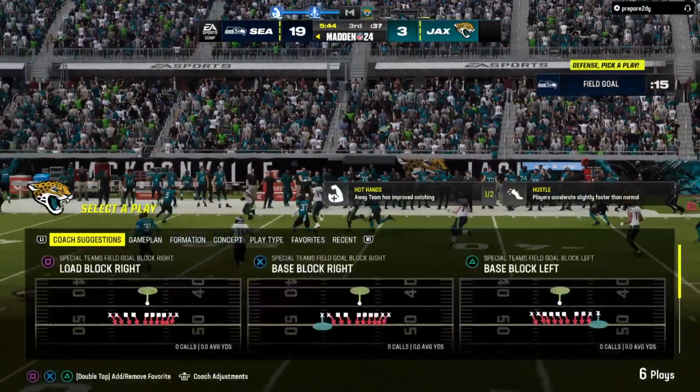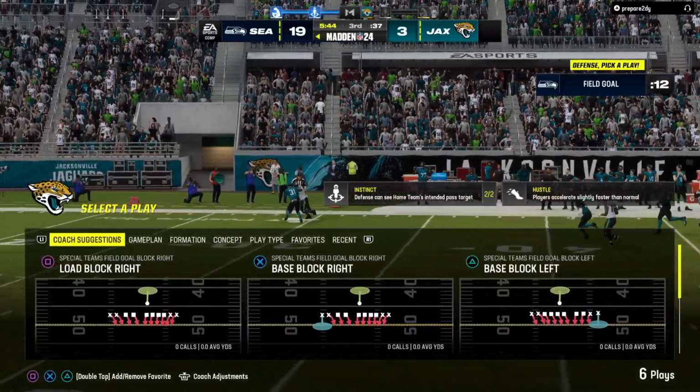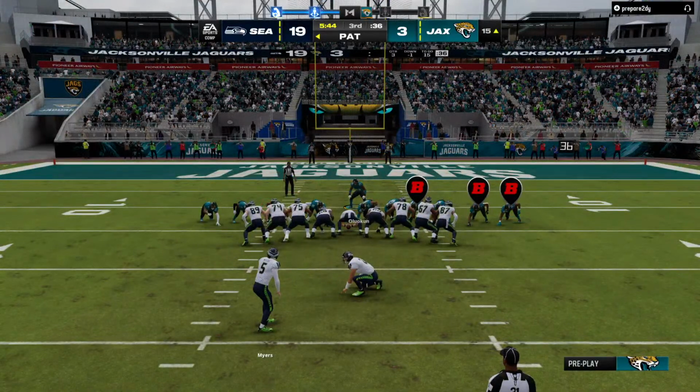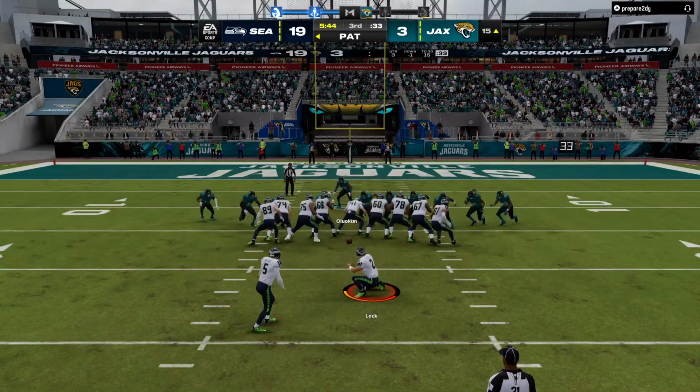You get in a 2nd and long situation down here in the red zone. I'd say most defensive coaches would think pass, let's bring some pressure. So this is kind of a tendency breaker here to hit him with something on the ground, and he'll take it all the way into the end zone.